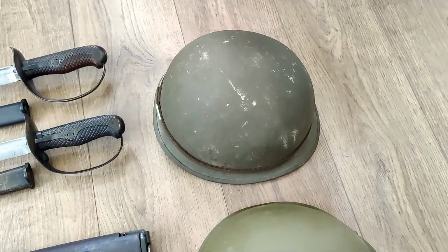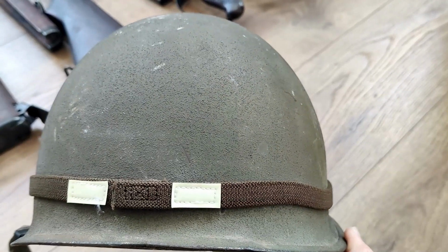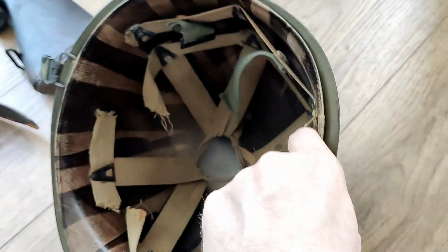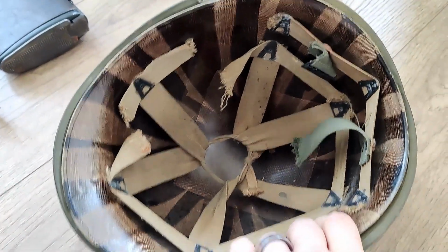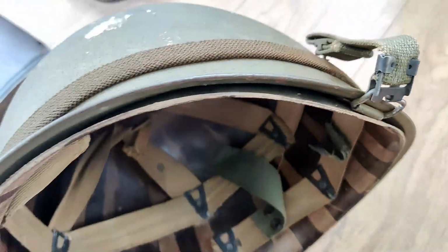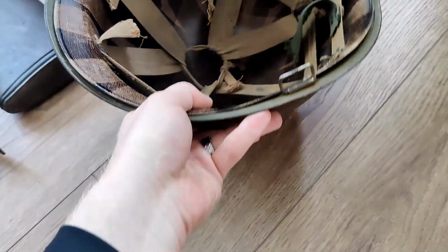Nothing super special here. Up top we have an M1 US helmet. It's got the cat eye band on the back of the helmet itself. I think this one's probably Korean War era because it is a rear seam helmet and the bales for the strap are not fixed. So this is probably a late or post-war shell. It's got some texture to it. I don't know if that's the original cork texture. I imagine that's probably the sand paint. Either way, really nice looking helmet.